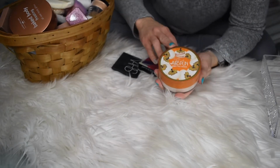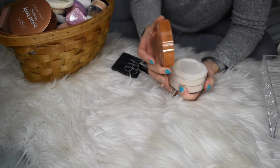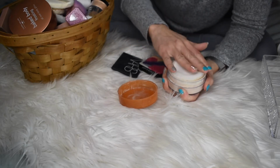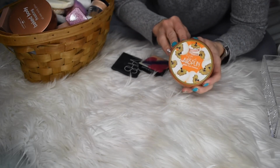Next, I have the Cody Airspun face powder. This powder is so nostalgic for me. I picked this up, I believe because of Tati. She was raving about this and I was like, well, I want to try it. This is a really good powder, but it has a very strong perfumey scent. That's honestly kind of part of the nostalgia for me.